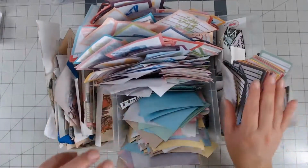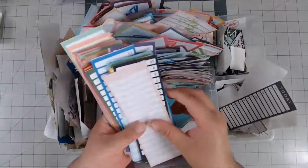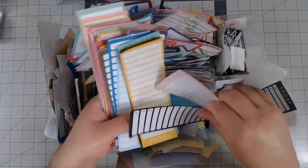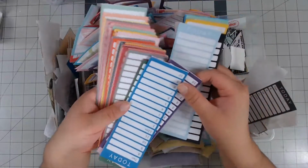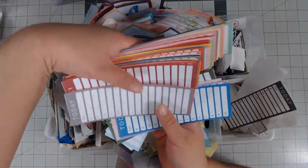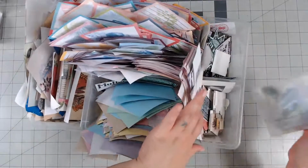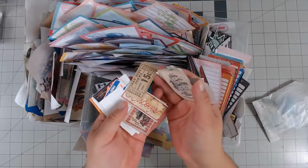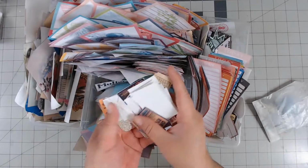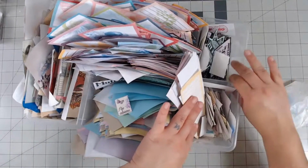These are my printed out memo pads. I bought something like this at the dollar store years ago, and I ran out of them, so I decided to design my own in different colors. So that's what this is, the little today memo pads that I printed out. Here I just have random tiny little ephemera or little labels and different things from kits that I've printed out over the years and I need to use up. So I just kind of keep a little pile here.